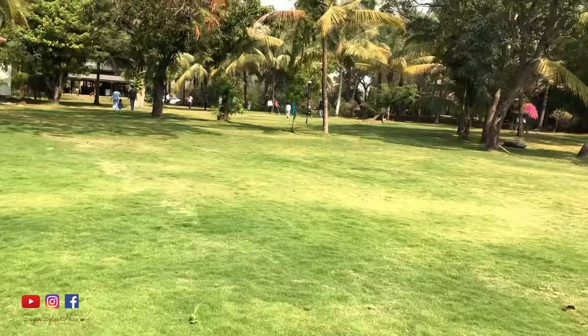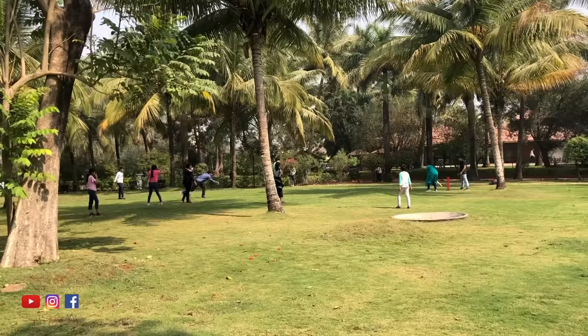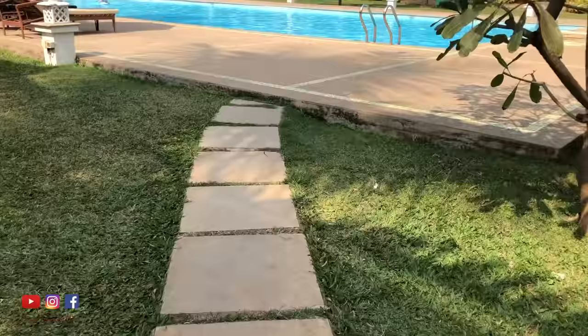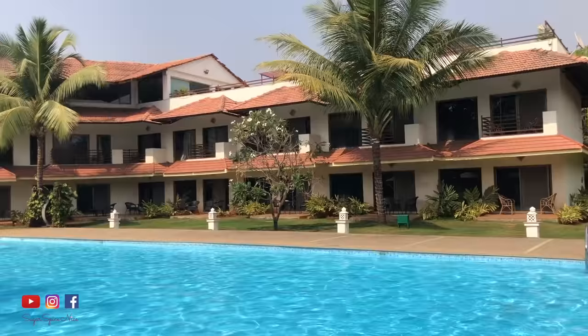It's actually a little bit warm today. Mumbai has actually been a bit cooler this time, but today is just really, really warm. There's a family here and they are enjoying cricket. This is the regular pool and those are the resort rooms there.